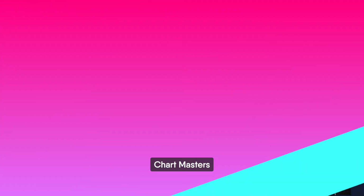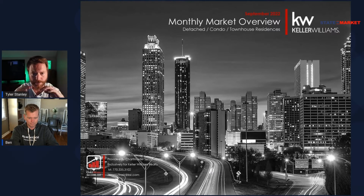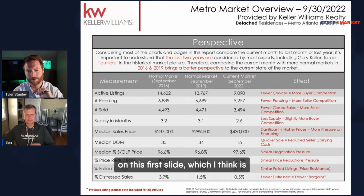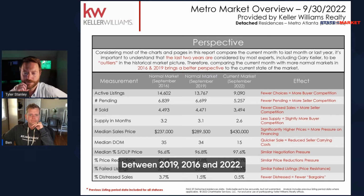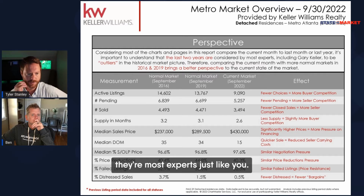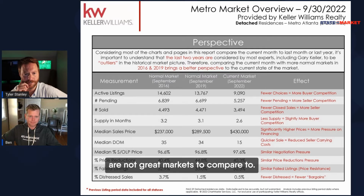Gotcha. Okay. Chartmasters provides charts with all the data from the metro Atlanta area, and they do a really good job. One of the things they did on this first slide, which I think is really cool, is give a comparison between 2019, 2016, and 2022. They did that because, as it says there, most experts, just like you and I, think that 2020 and 2021 are not great markets to compare to.